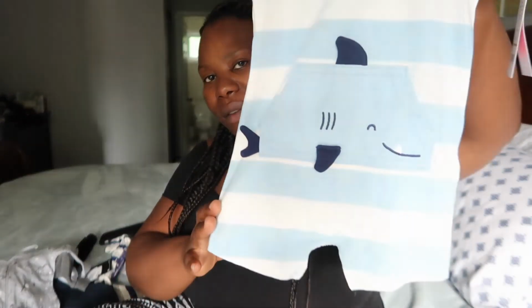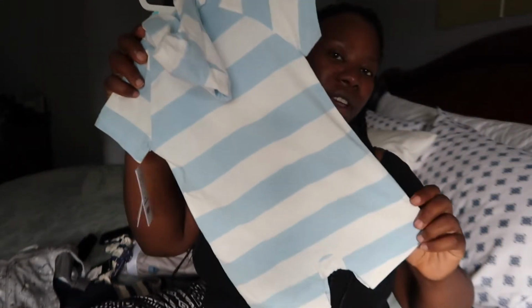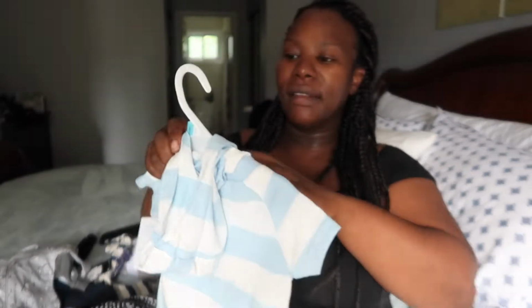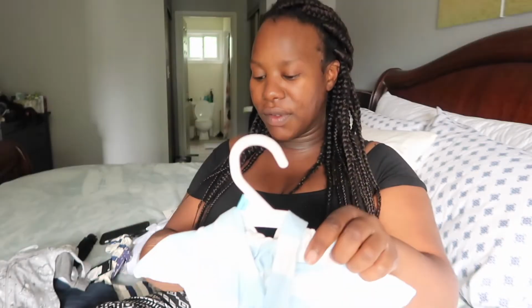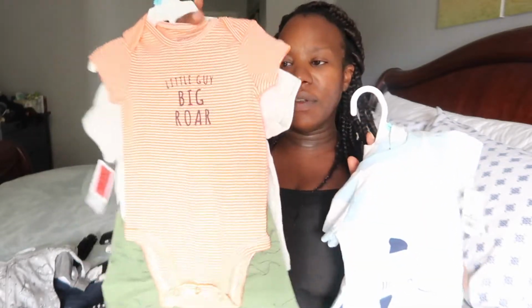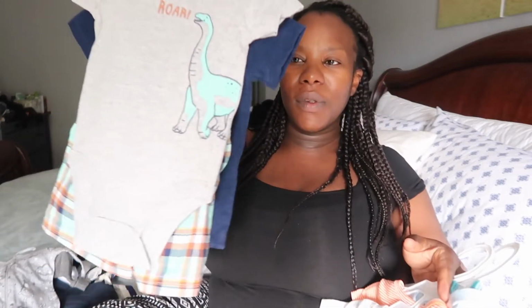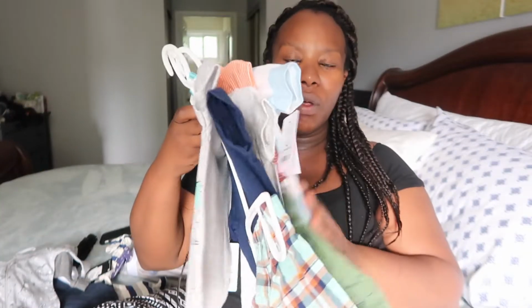If you guys missed one of my other hauls, you would have seen that I had picked up a couple rompers for him at Joe Fresh, because Joe Fresh had a sale. I found this one for him, and I thought it was so cute. This was $9.98. This was $14.98 for the set. This one was $12.98. All the clothing that I'm showing you from Babies R Us are the Carter's.